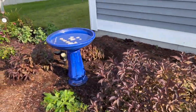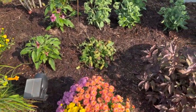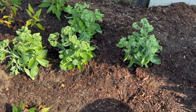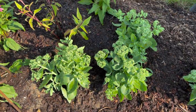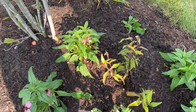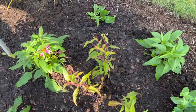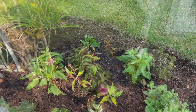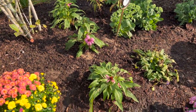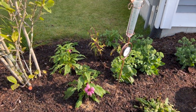On this side of the bed, I planted additional mums from Walmart. And I added a few perennials. These are sedum. And also I planted the purple coneflowers. These perennial plants were 2 for $10 at Lowe's, so it's a great price for these perennials. The fall season is a great time to plant perennials and also shrubs and trees.